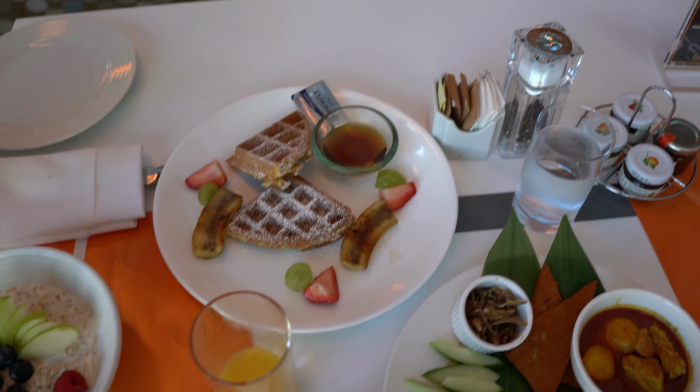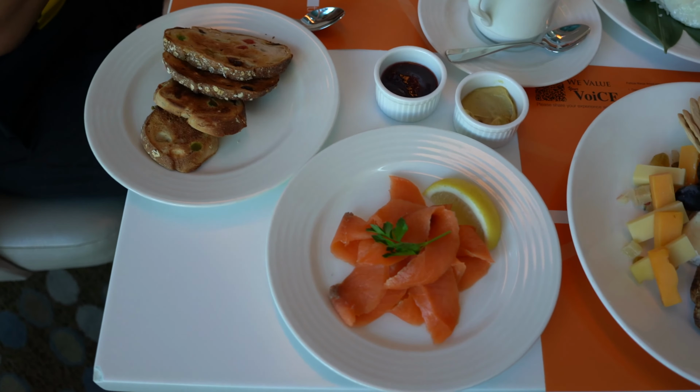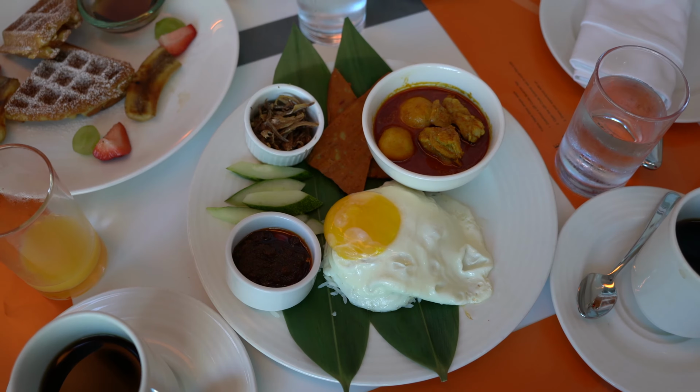This is my Belgian waffle and then muesli for Sean. Rochester with salmon is for me, and there's a cold cut for Sean, and the Malaysian set is the nasi lemak.